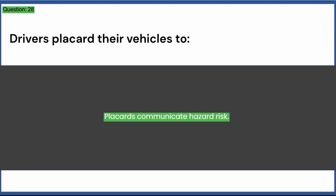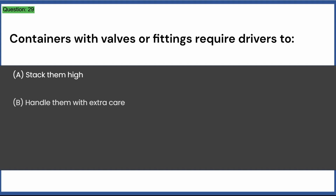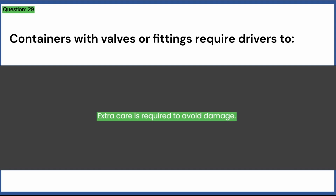Placards communicate hazard risk. Containers with valves or fittings require drivers to A. Stack them high. B. Handle them with extra care. C. Remove fittings. D. Label them differently. Answer B. Extra care is required to avoid damage.